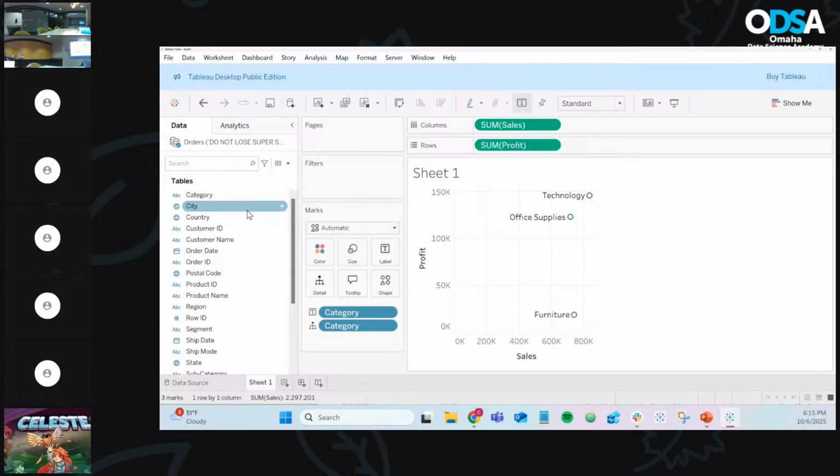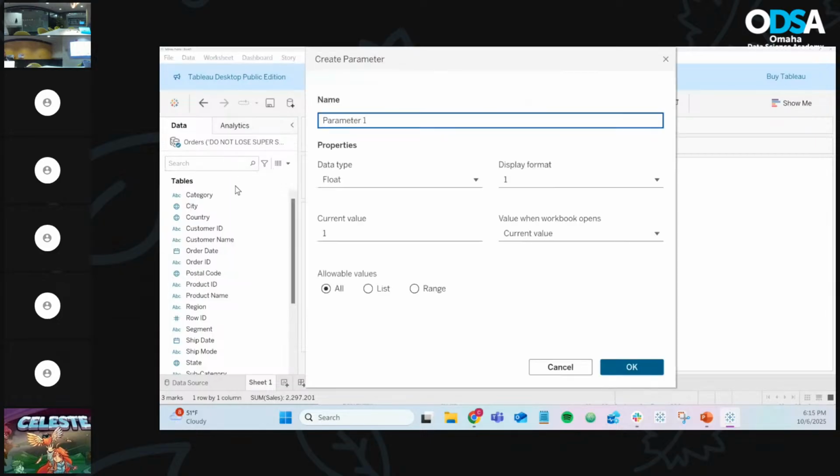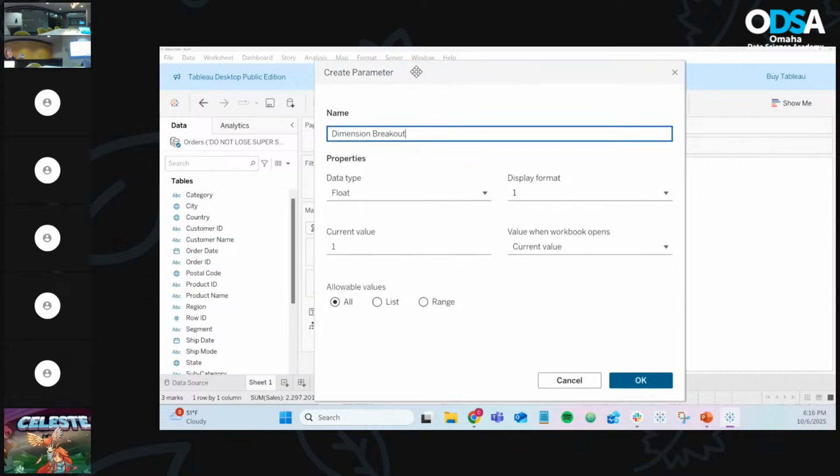To create a new parameter, it's in the same little drop down as a calculated field. We've clicked this before, right? It's right to the right of search. Create calculated field. We've done that. We're going to go down one and choose create parameter. And let's call this dimension breakout, because this is going to let us choose which dimension, either category or subcategory or shipping mode, whatever we want, we are going to break out our scatter plot by. So we're going to call it dimension breakout.